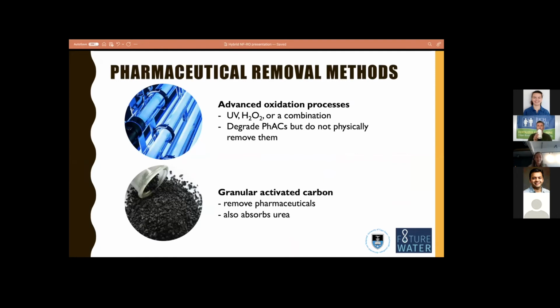And with granular activated carbon, it's excellent, but it also absorbs urea. So in our study, because we're focusing on stabilized or fresh urine, granular activated carbon didn't work great for us.